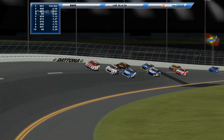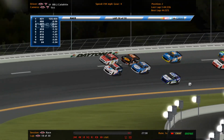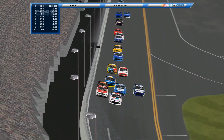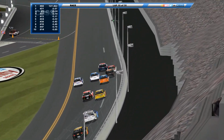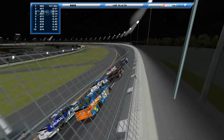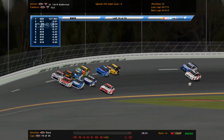And he got a little drafting help, and he's going to go right by Trevor Collins. A lot of speed here. So currently no Toyotas in the top 5. Brown is the highest running. So the entire top 6, except for Trevor Collins, are Chevys. The other 4 is the 38, who's back in the top 10. Kyle and Anderson back here in 9th and 10th.